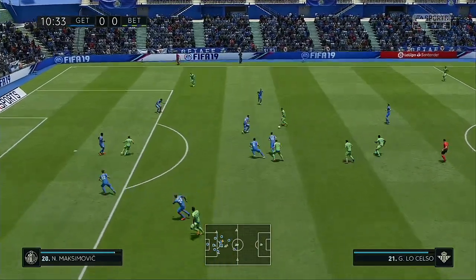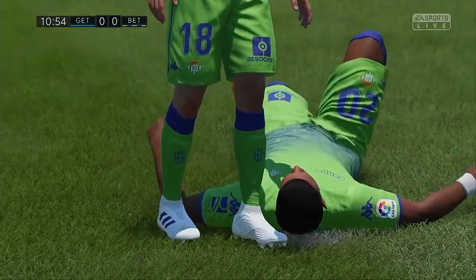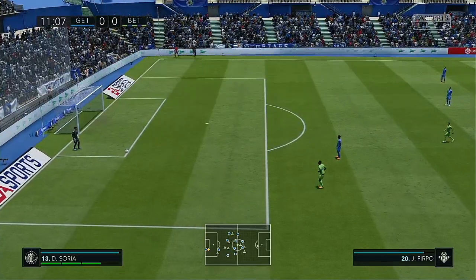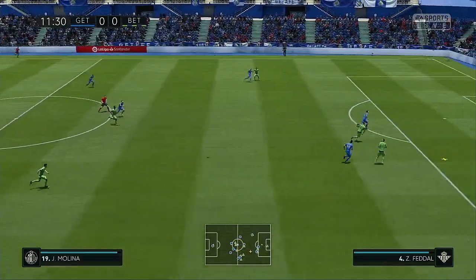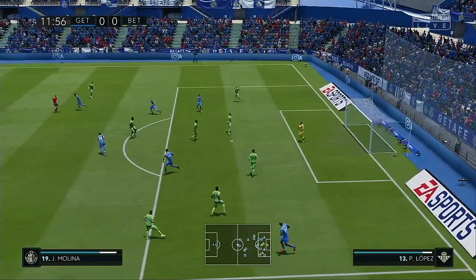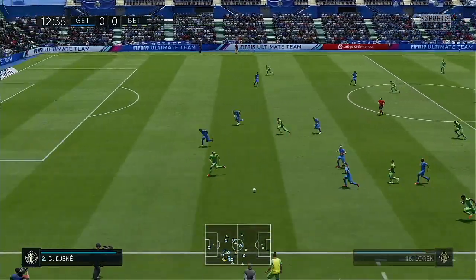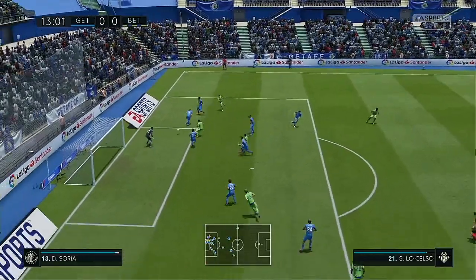Sloppy work, really. Sergio Canales. Alonso on the ball. That's a good header. Very close. Actually hit the frame of the goal. Oh, got an ooh from the crowd, that one. Good screening, and he's kept the ball. He's got his shot off now. Going to try one now. Andres Guardado. Shots on here.